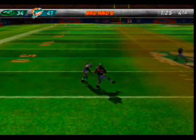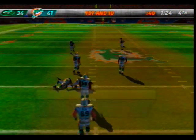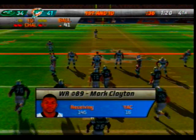With the pass. Jumps up. He has it. Starts. Is there for this tackle. So after that nice catch and run, here's a look at his stats.